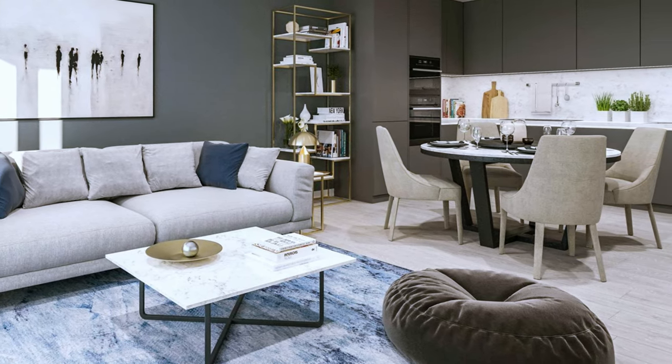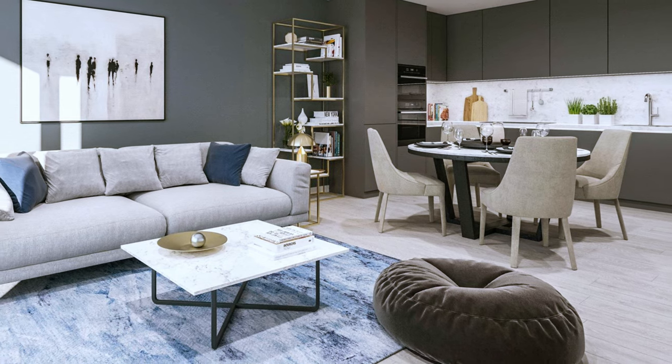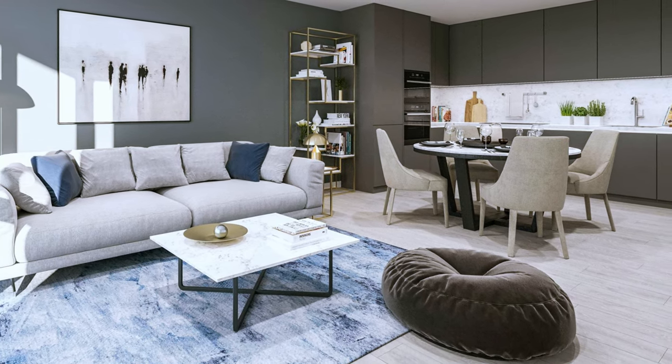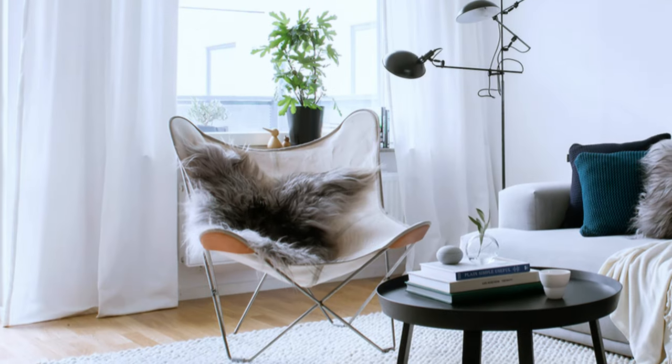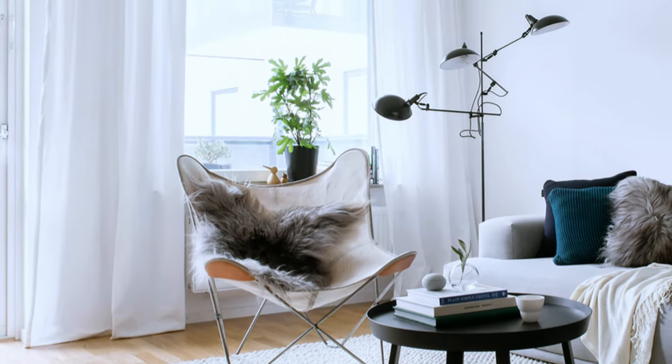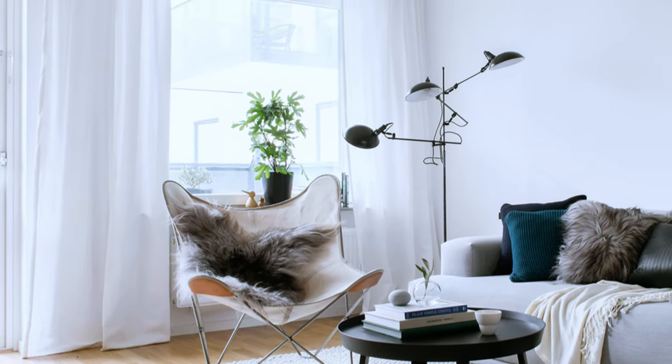One solution is to use a fresh coat of paint. A fresh paint is an inexpensive way to change the look of your living room decor. Here in this image you can see a beautiful living room in grey and blue color palette.